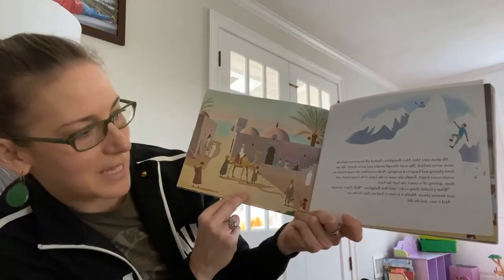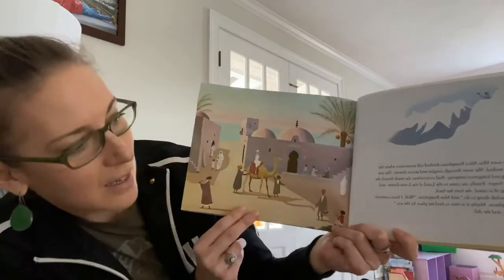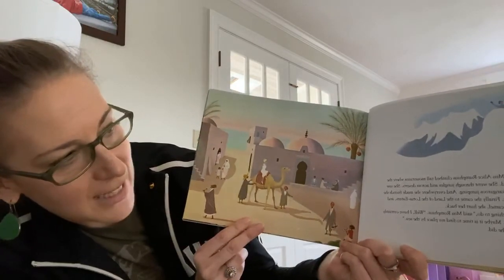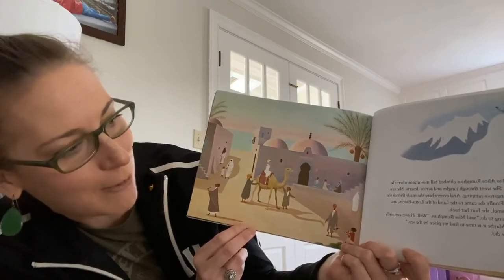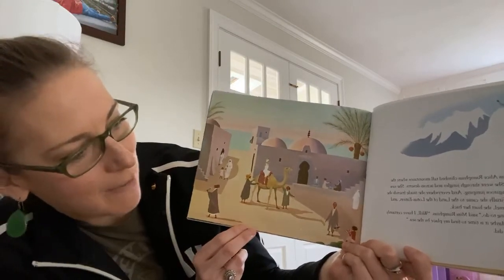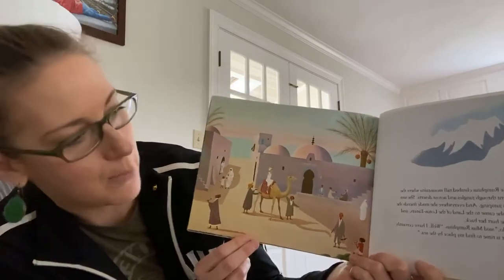My great-aunt, Miss Alice Rumphius, climbed tall mountains where the snow never melted. She went through jungles and across deserts. She saw lions playing and kangaroos jumping, and everywhere she made friends she would never forget. Finally, she came to the land of the lotus eaters, and there, getting off a camel, she hurt her back.